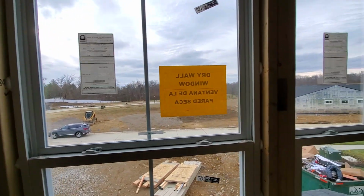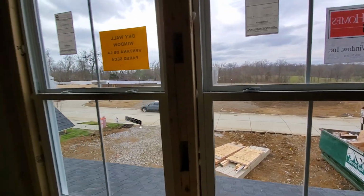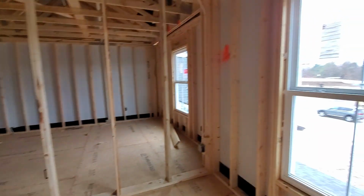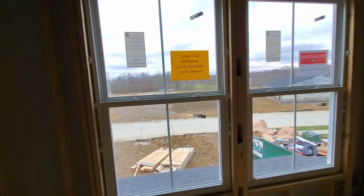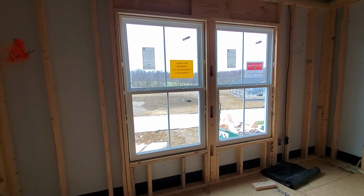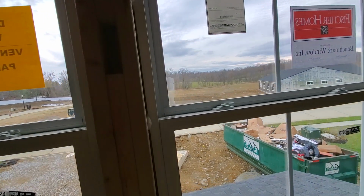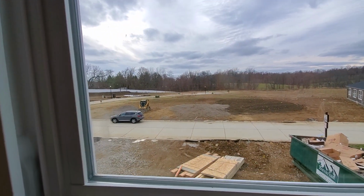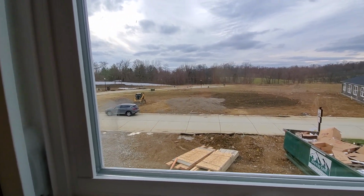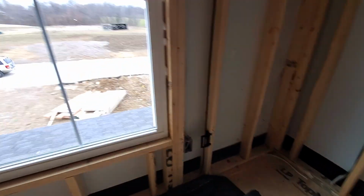This is awesome, the view here. This is going to be Kelly's office, everyone, and this is nice because she has 2 windows in this room, and you really can see the beautiful view back there at the farm. It's like, wow, that's amazing. And you can see they're getting ready to start probably breaking ground, and it's staked out over there, see? So that's crazy. Moving fast, moving fast.